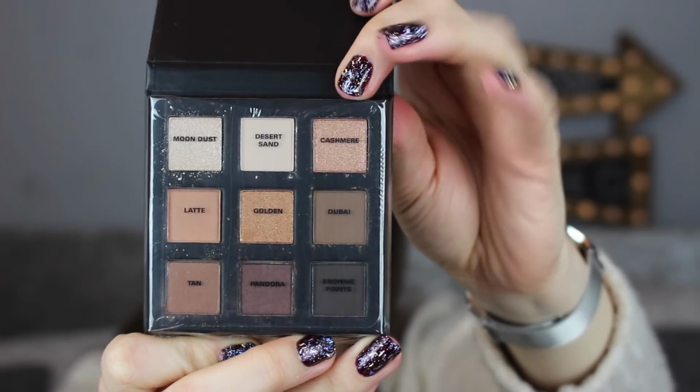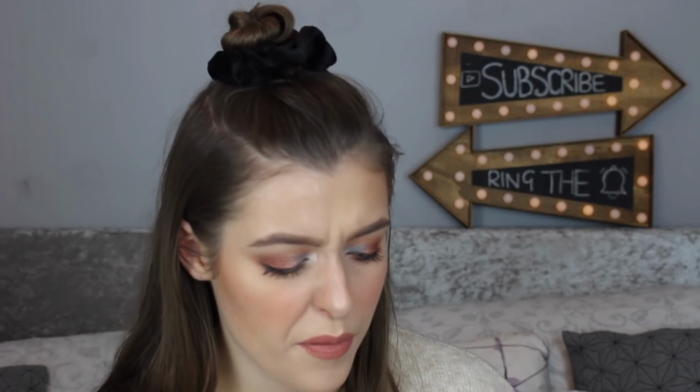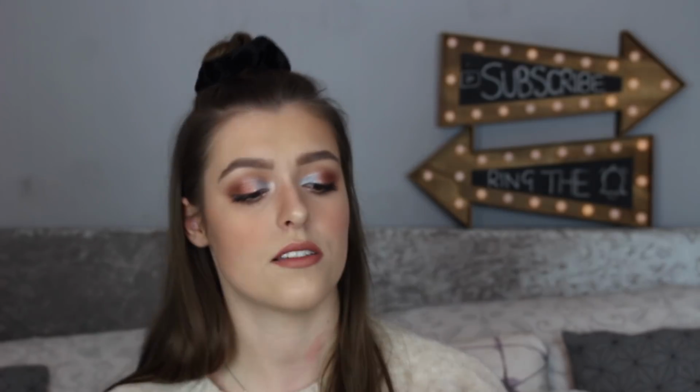These are all neutrals. You've got a couple of shimmers in here, some deep tones, some highlighting shades. So if the formula's nice, this is actually a really nice little travel palette, and I think I could probably get away with travelling with the Huda one as well because they're both the same sort of size. So I thought I'd pick this one up, £3. I've lost nothing really if it's terrible.